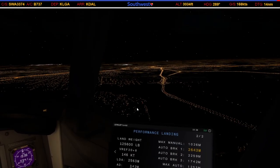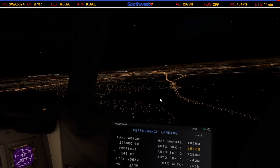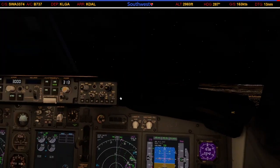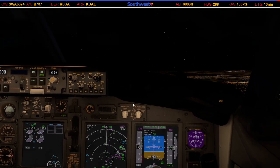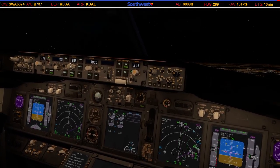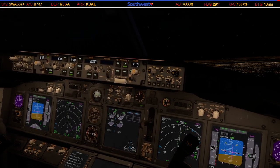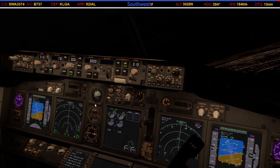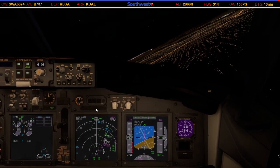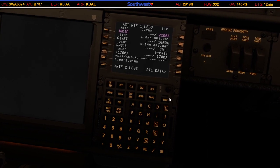Get turned back inbound. 2500 momentarily. Sorry, last calling, I know who it was, but what's the call sign? Southwest 3374, turn right, heading 360. Right 360, Southwest 3374. November 3 Bravo Sierra, turn right, heading 360, all the way around. Heading 280 to Bravo Sierra. Yeah, pretty much direct jacket there. Put that in again. Jacket, execute.